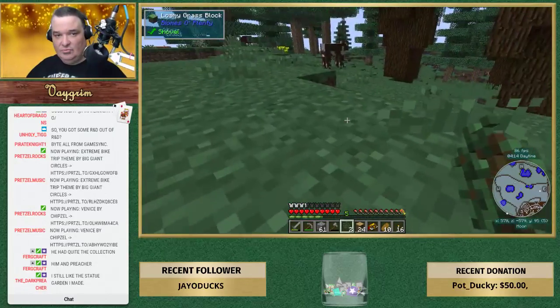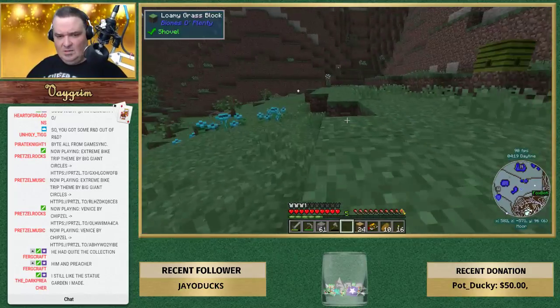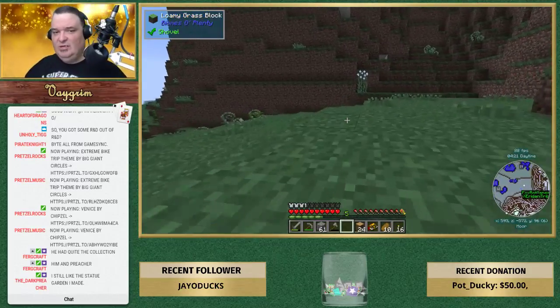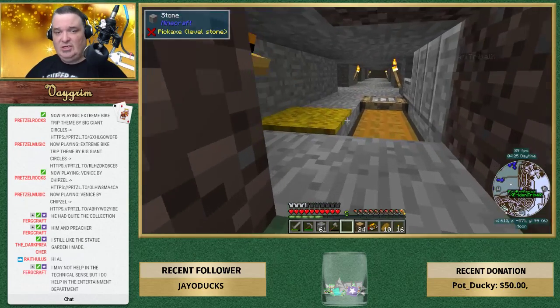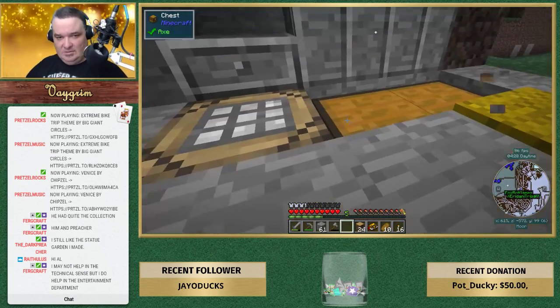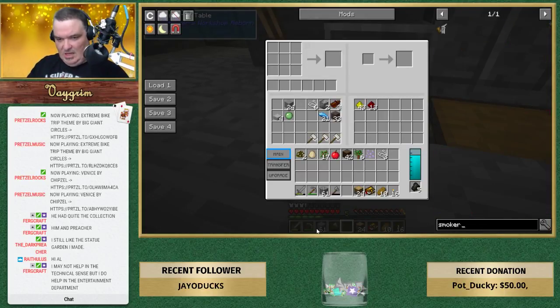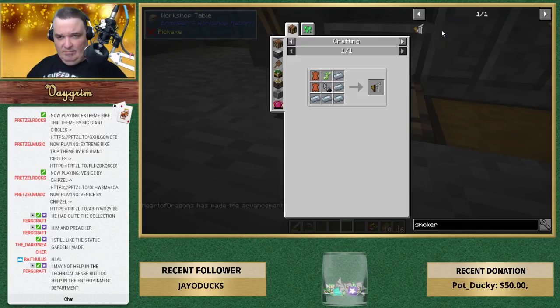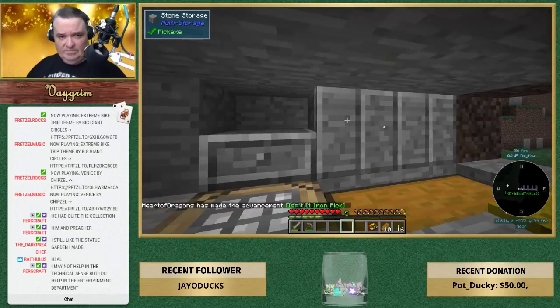Okay, hang on a sec. I'm planting trees, man. Okay, trees. Awesome. Bees, run, bees! Oh, actually, you know what I want to do first? Smoker. Oh, that's the first quest in the bees quest line, is a bee smoker. Okay, I'm going to put this aside. Bee smoker. Or not bee smoker, you know, whatever.